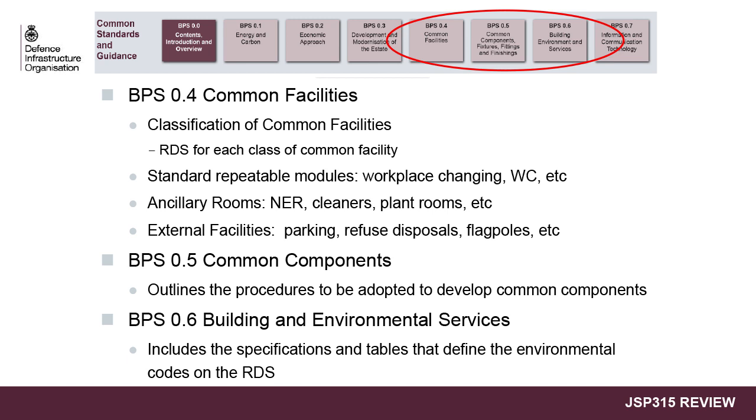A 5th grade determines the finishes and components by statutory requirements, such as for kitchens, explosive storage and so forth. We're currently developing standard repeatable modules such as toilets, workplace changing and so forth. This will provide a range of facilities based on a standard grid that may be used by designers and procured using off-site manufacture by contractors. This system will be further developed with the use of ancillary rooms such as network equipment rooms, cleaner rooms, modular plant rooms and the like.